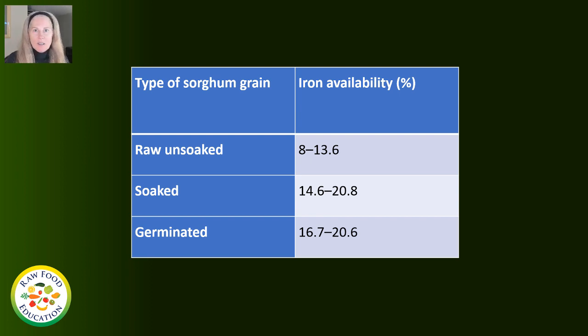sprouted sorghum grain. Now, I know that grains are controversial, so I'm not suggesting that one eat sorghum grain or any other type of grain. I'm just using this example to illustrate the difference in iron availability. As you can see, soaking and sprouting certainly appeared to make a significant difference, and other available research mirrors these findings.